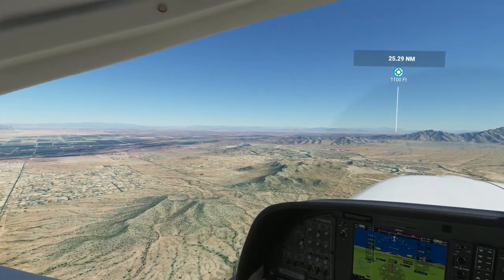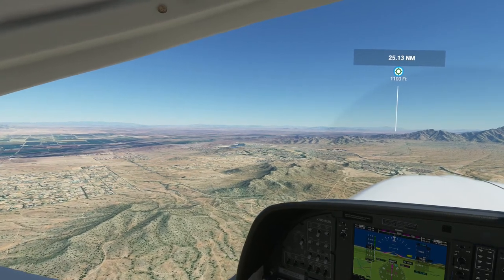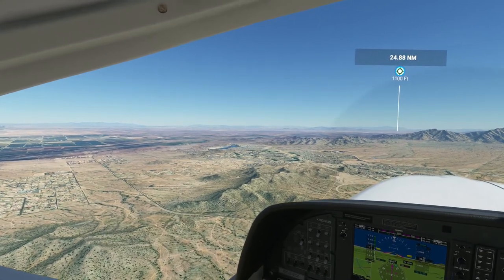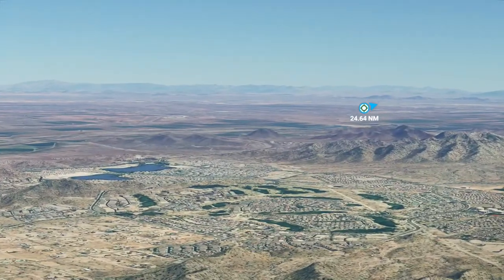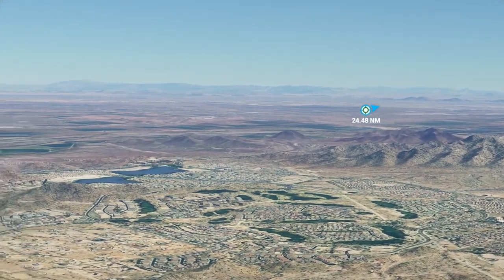I'm not sure if you could actually stand up this high. I think you can probably stick your neck up a little bit, but probably not this high when you're flying, unless you take your belt off. Okay, I see another bit of water over there, but that looks like it's a manufacturing thing, maybe an evaporation pond or something.